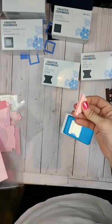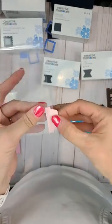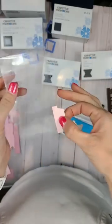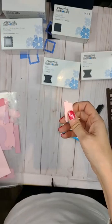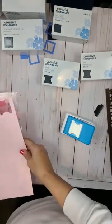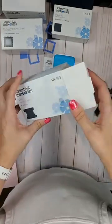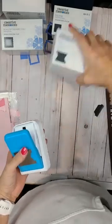And then this makes perfect for a little tab, so you can do an interactive for your peekaboo pockets, and then everybody can see that it opens and flips and you can match the color of whatever you're doing. So that is fabulous. I think you all must have a tab punch. And all right, so let's get that out of the way.